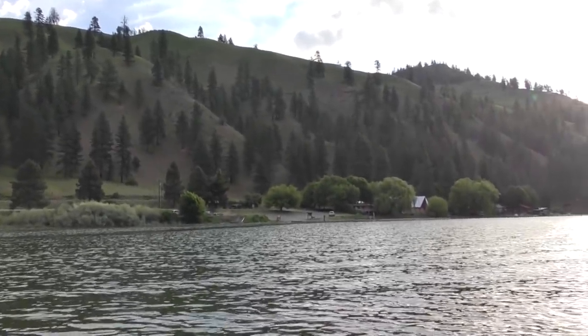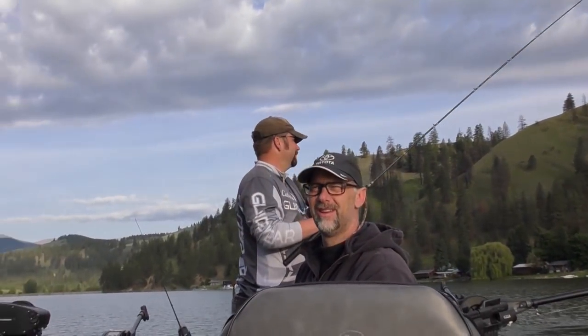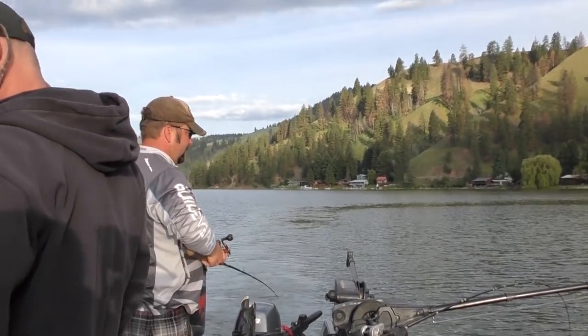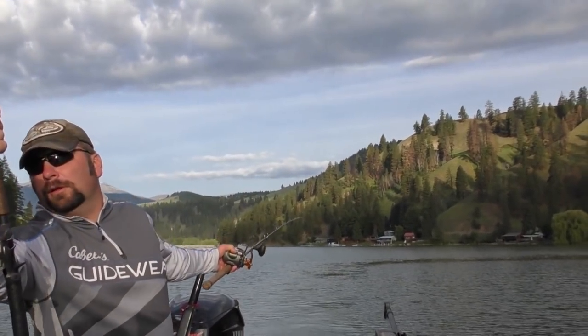Can we make it over the bar? Yeah. We already went through the bar and everything? Yeah, that's it. Hey, how about this? I hate the wait. Fish, who wants to catch one?